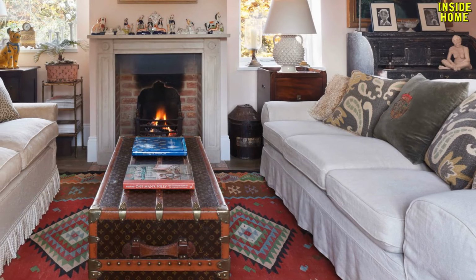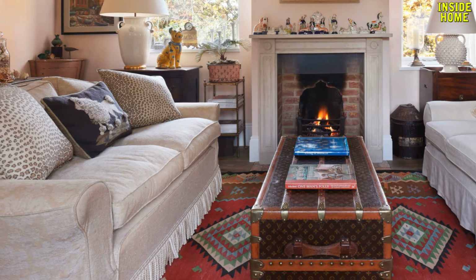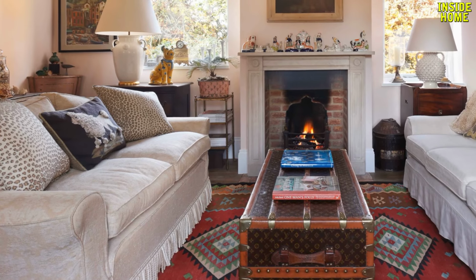This residence is a converted stable block and garden cottage, thoughtfully reconfigured to create a spacious, open-plan living and kitchen area.